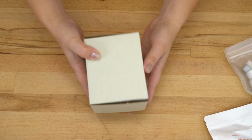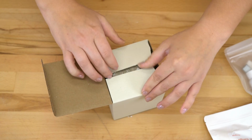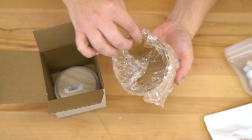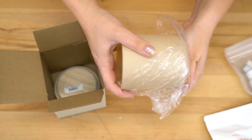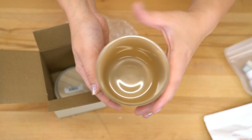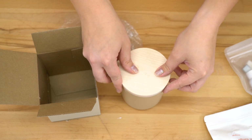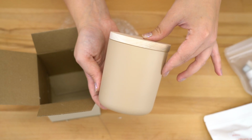How fun is that? Let's take a look at this luxury candle vessel. Wow. Okay, so first thing to note, this is very heavy. It's made out of glass, obviously. It has this coating on the outside, and again, very, very heavy. And then we have the wooden lid on top. So again, a very premium luxury look here.